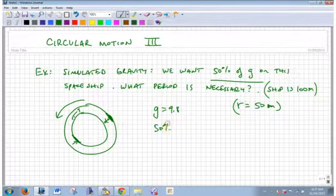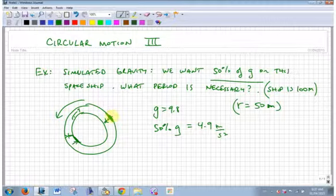I want 50% of that. 50% of G, that is 4.9. That's what I want, and again, that's an acceleration. I want to feel that acceleration. That'll keep us all planted on the floors of this spaceship, and we'll all be happy. Okay? So how could I do that?